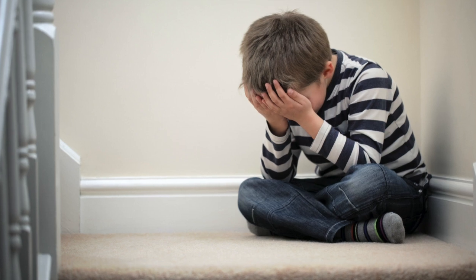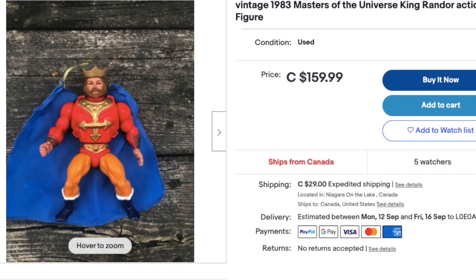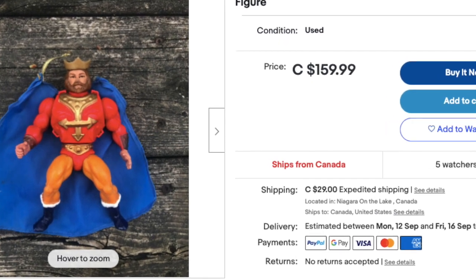But, alas, never could I get one. And finding them on the secondary market can get cost prohibitive. However, this week, an incredible friend of mine gifted me with a King Randor. Now, it's pretty janky, but let's see if we can save the king.